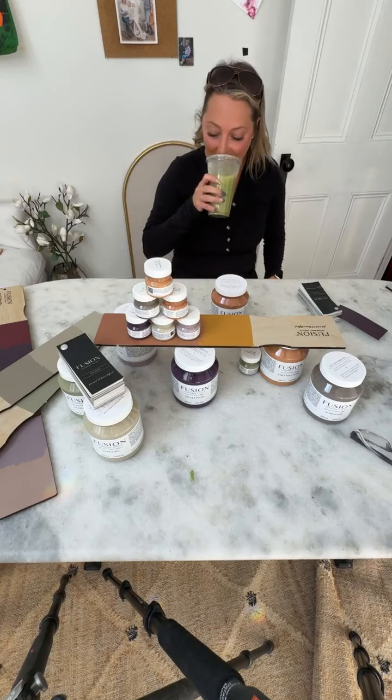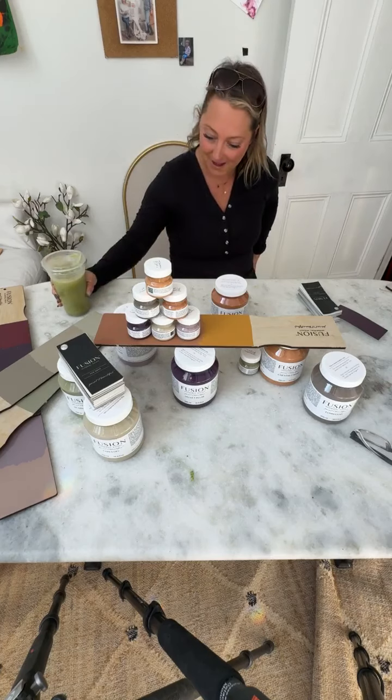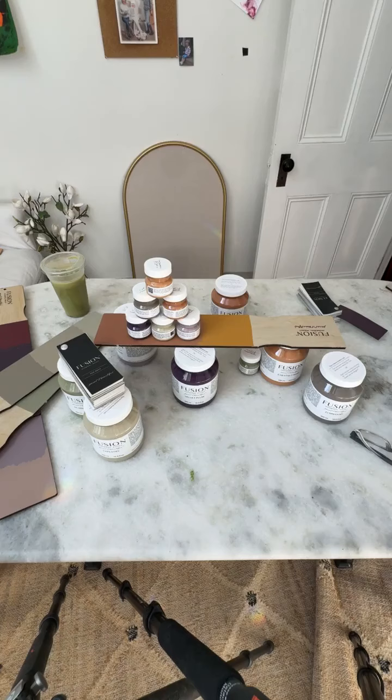Oopsie. Wait, finish. There we go. I'm not sure how to stop the Instagram live. I don't know either. I don't want to press X because X just gets rid of everything. Okay.